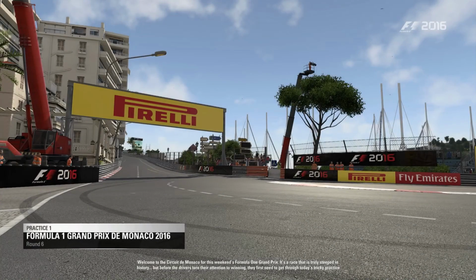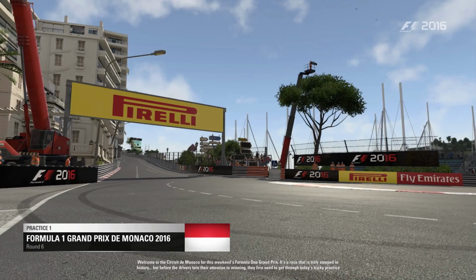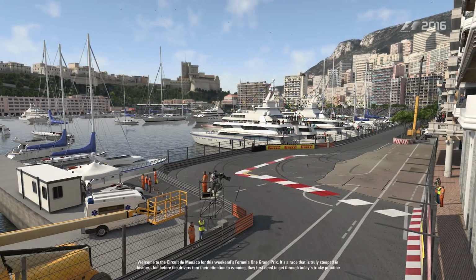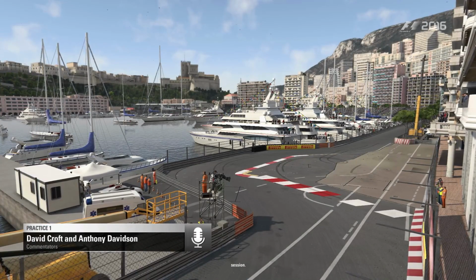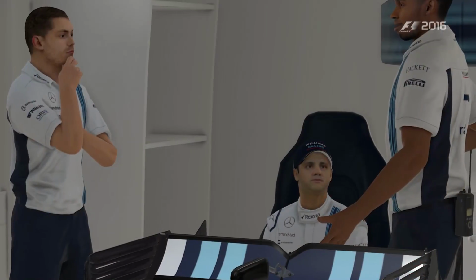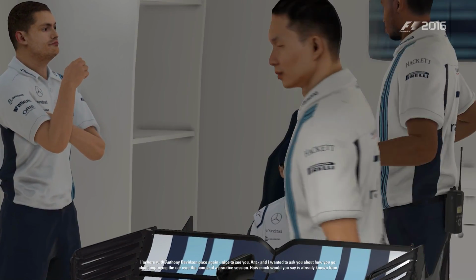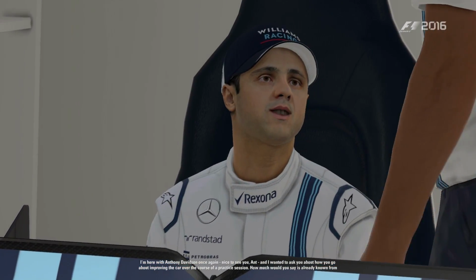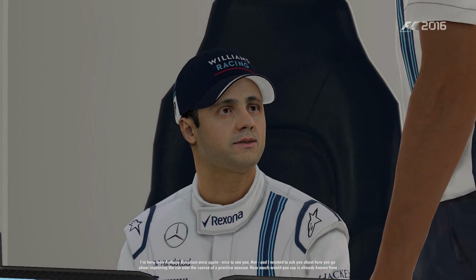Welcome to Monaco for this weekend's Formula One Grand Prix. It's a race that is truly steeped in history, but before the drivers turn their attention to winning, they first need to get through today's tricky practice session. I'm here with Anthony Davidson once again. Nice to see you, Ant, and I wanted to ask you about how you go about improving the car over the course of a practice session.